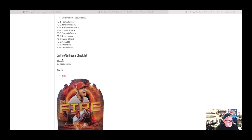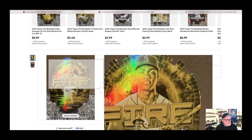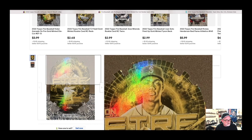And then you get into these, On Fire. Now, a key thing that I want to discuss with these. For one, they have a foil finish, so that's always kind of rough on condition. You notice the die cut there. You have the cuts down here, but then you've got these little puzzle piece cuts up here. Another condition sensitive item. I have the Julio Rodriguez here so you can see a better look of one.